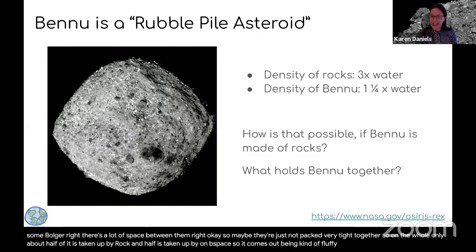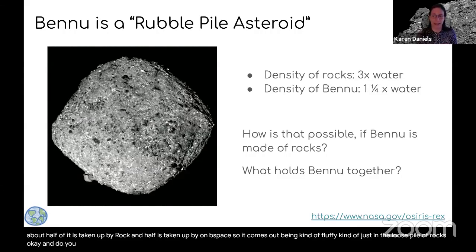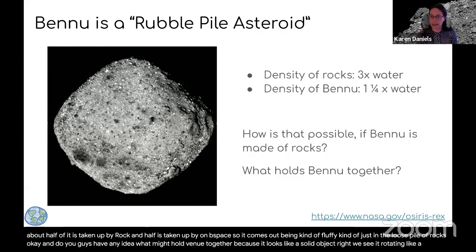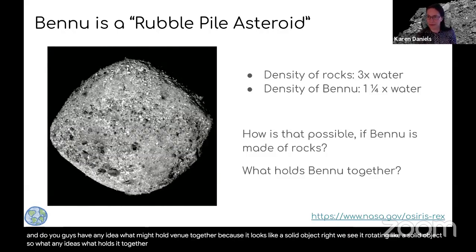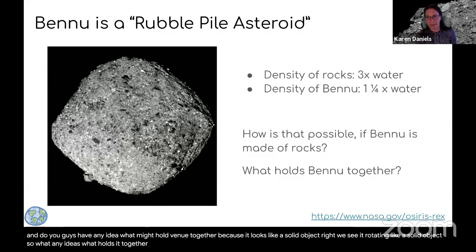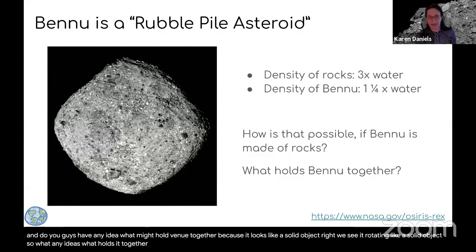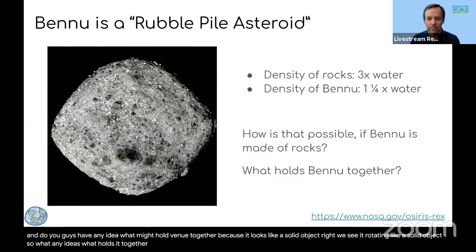Okay, and do you guys have any idea what might hold Bennu together? Because it looks like a solid object, right? We see it rotating like a solid object. So any ideas what holds it together? It's not chewing gum. Oh, sorry there, I muted myself for a second. That's such a good question.